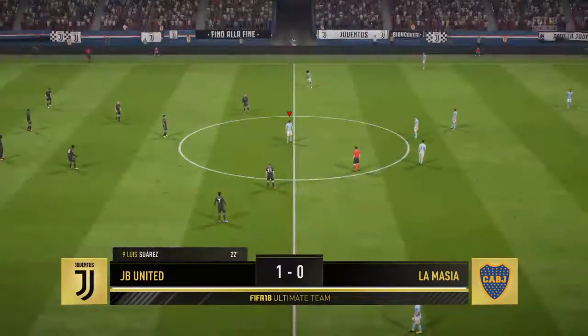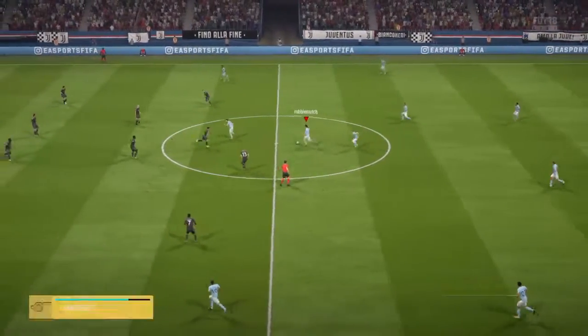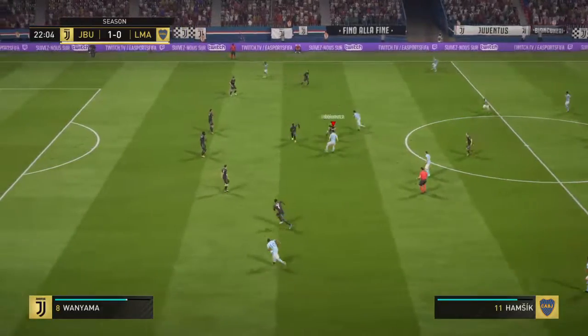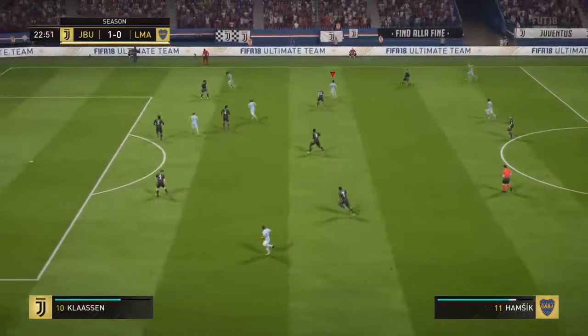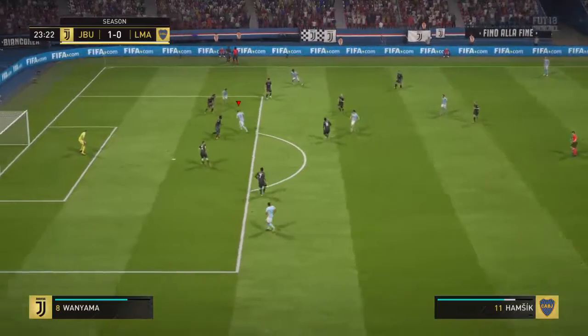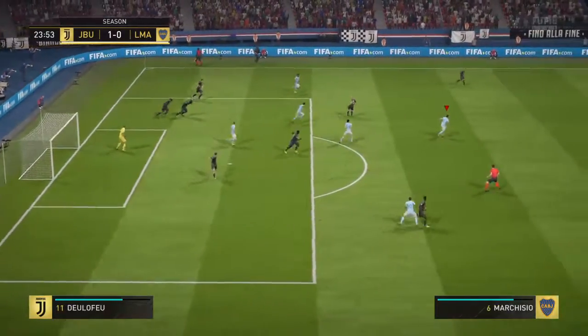So the first goal, it's 1-0. Hampshire, Gonzalo Higuain. Well, I don't know who the lad saw there passing the ball. Somebody in the crowd, maybe. He's got support here. Got the ball back in his own penalty area, though.